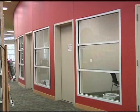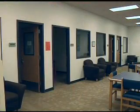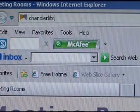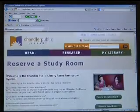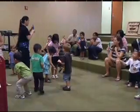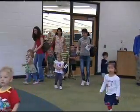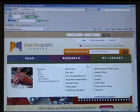You can also reserve a study room at the Downtown, Sunset, or Basha Library for a 2-hour per day maximum, 7 days in advance by going to chandlerlibrary.org, My Library, and then study room reservations, or by reserving while on site. In addition, the program rooms at each of our libraries can be reserved for a small fee. If interested, go online to chandlerlibrary.org, go to My Library, and select Meeting Rooms.